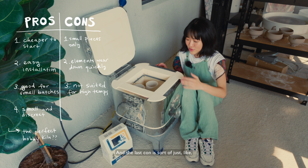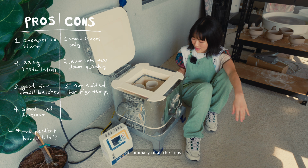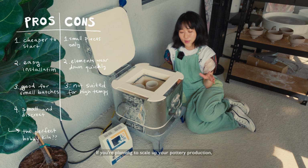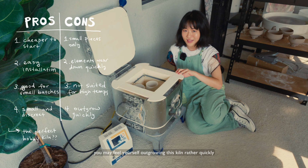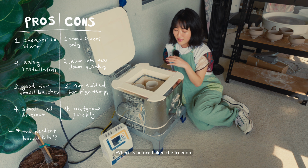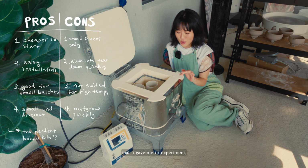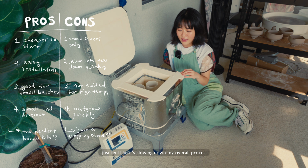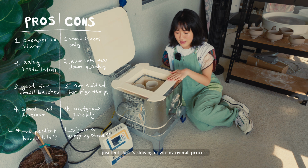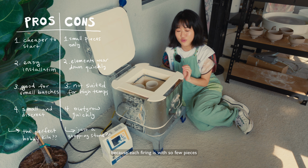And the last con is sort of a summary of all the cons. If you're planning to scale up your pottery production, you may feel yourself outgrowing this kiln rather quickly. Whereas before, I liked the freedom that it gave me to experiment, now that I know what works, I just feel like it's slowing down my overall process and making me less efficient because each firing is with so few pieces.